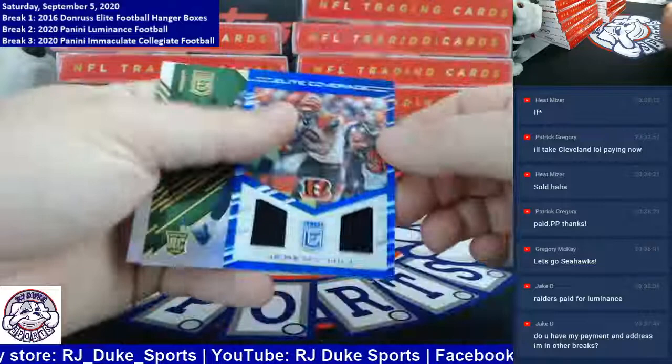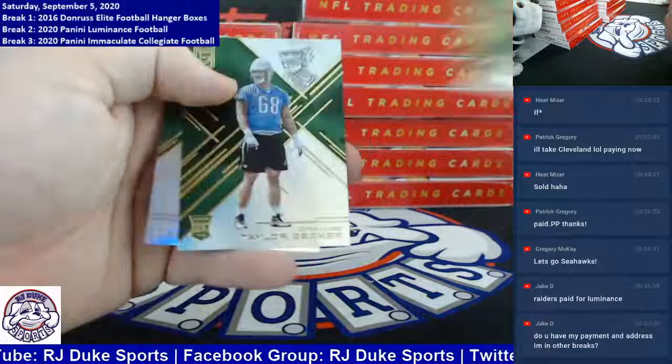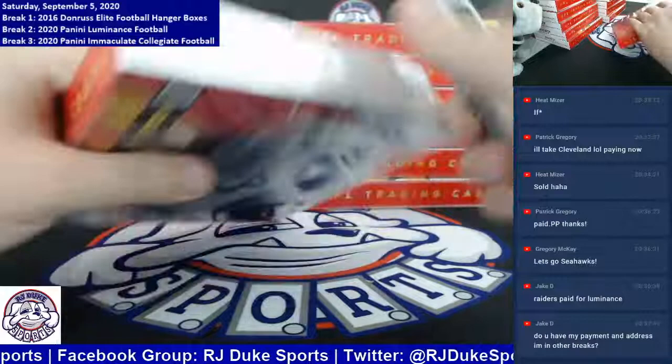Look at that. Two-color patch. Oh, wait, no, it was the Browns? No, it was the Bengals. Patrick, this one's yours. Two single-color patches there, Jeremy Hill. Then we got Alex Collins, Taylor Decker, and Greg Olsen. Next box.